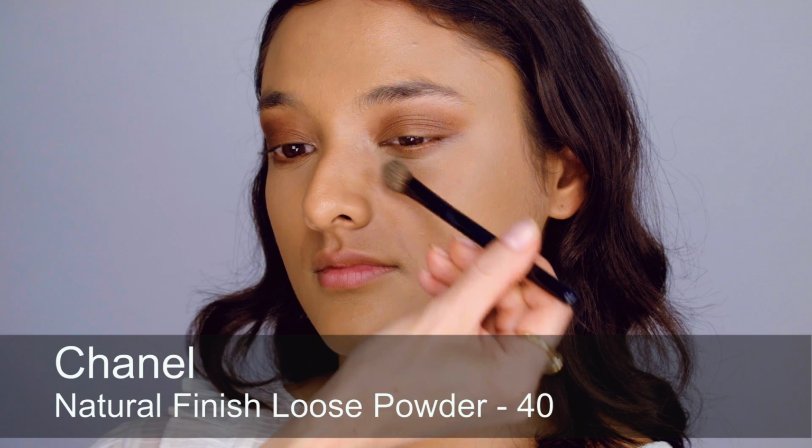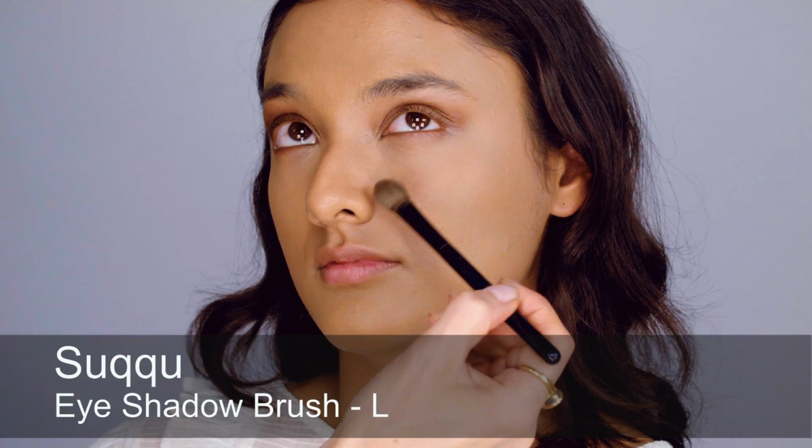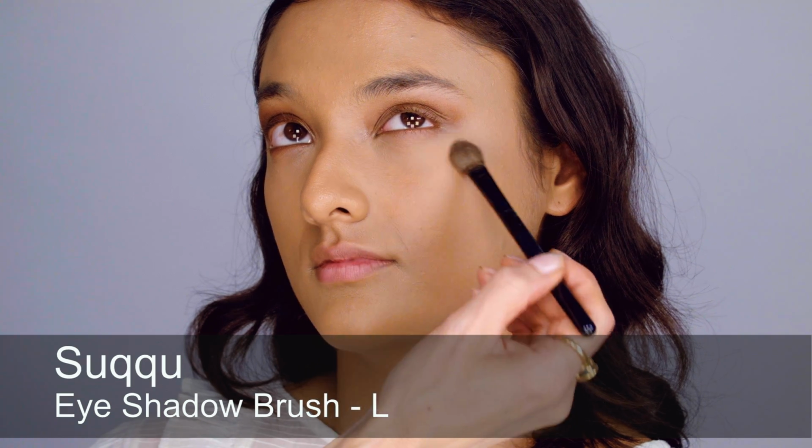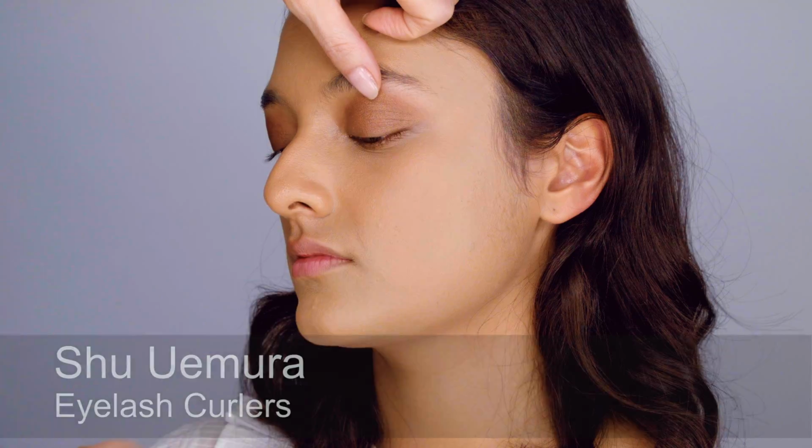Now I'm just going to put a light layer of powder. Look up for me. I'm not going to go crazy with the powder at the moment because, as I said, I want to do thin layers and I want to build up. And I don't want to make you look 100 years old either with too much powder, because it can be so aging. I'm just going to curl your eyelashes.